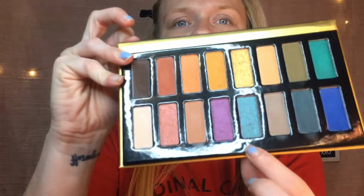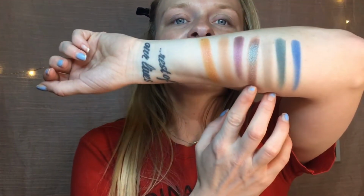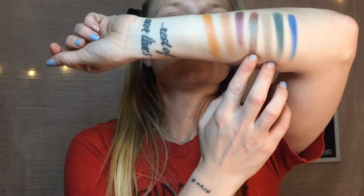And can we just talk about this shade for a minute? I swatched it and it is absolutely beautiful. It's like, what are those called? Duochrome or something, where it looks purple, but then it shifts to a green. I don't know. But these swatches are awesome so far, and I'm really excited to put both of these palettes on my face and see how well they work. So let's get started with that.